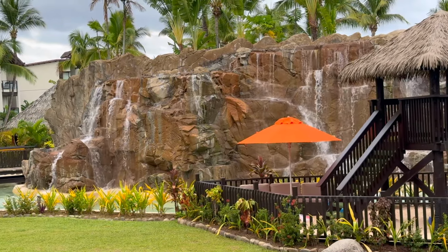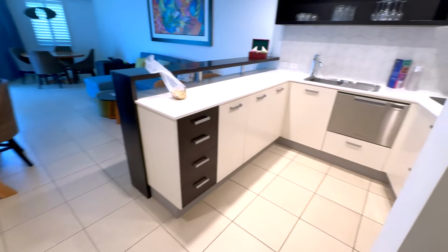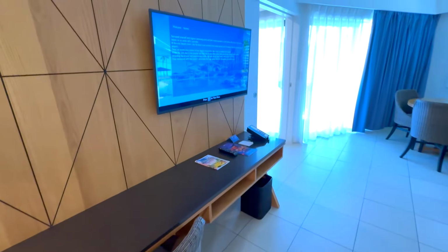We stayed at the Radisson Blue and we loved it. It was like an apartment. We even had a washer and dryer.